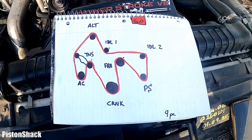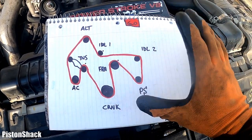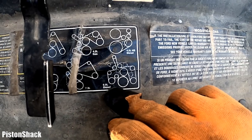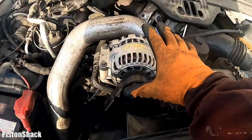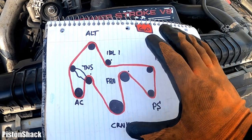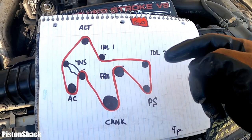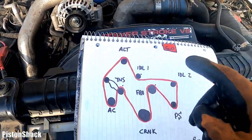Let's take a look at our accessories drive belt components diagram. Here we have the factory routing diagram for the two alternator and one alternator 6.0 Power Strokes. You can see we have the single alternator, not dual. This will give us a visual idea of what components can cause the problem, or it could be just the belt. We don't know yet, but I think it's not only the belt, because we heard that grinding sound, which possibly could be one of the bearings.